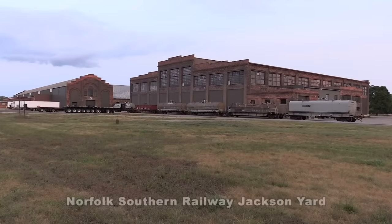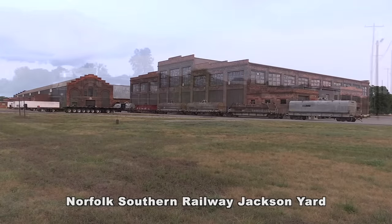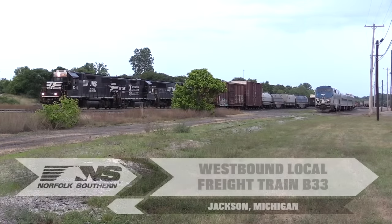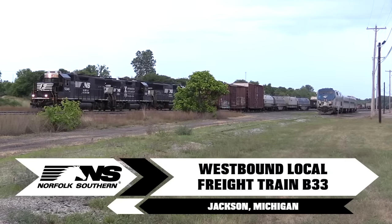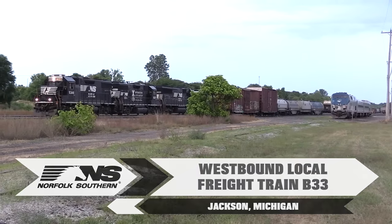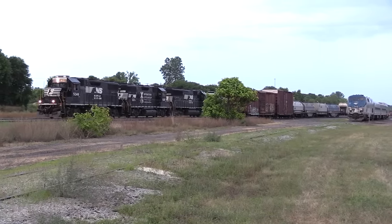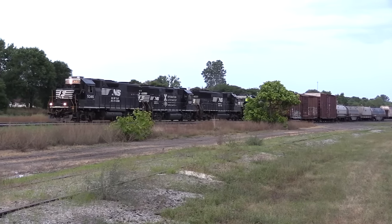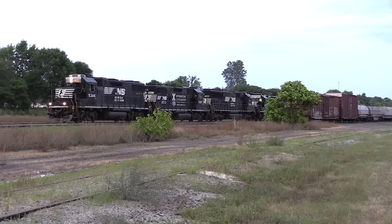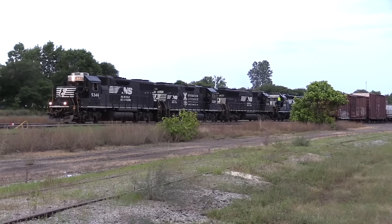One week later, we returned to Jackson Yard. Around this time, number 3452 was out of service for a few weeks due to its 92-day inspection finding mechanical issues. Since Jackson lacks maintenance facilities, the locomotive had to be shipped to Elkhart, Indiana, so that it could be repaired and returned to service.